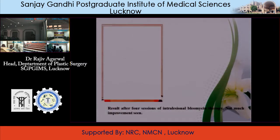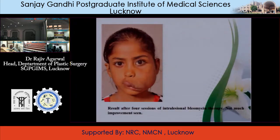Some results here with bleomycin, you can see here. This girl had a fairly extensive vascular malformation which was involving the whole left hemiface. It was involving the cheek area, the parotid area, and the lips area. You can see even intraorally there were huge lesions. It was going into the pterygopalatine fossa, into the retromolar area, and into the palate. It is very difficult to tackle surgically, obviously, because you can't just go in and excise it. She'll bleed to death on the table.